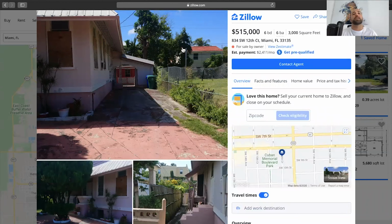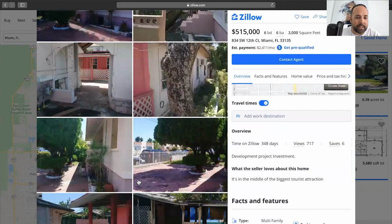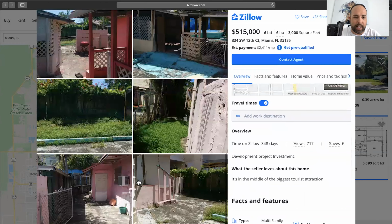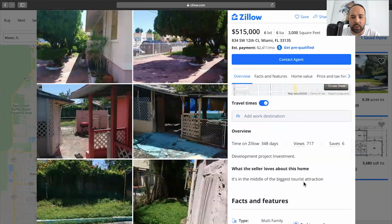This is the person that says, nope, I'm selling the house for this much. Probably not any motivation there. Probably really don't need the money. If I can get this stupid amount of money for the property, then I will sell it. That is typically what you're dealing with here. But look, this place needs work. This is a wholesale deal for sure.